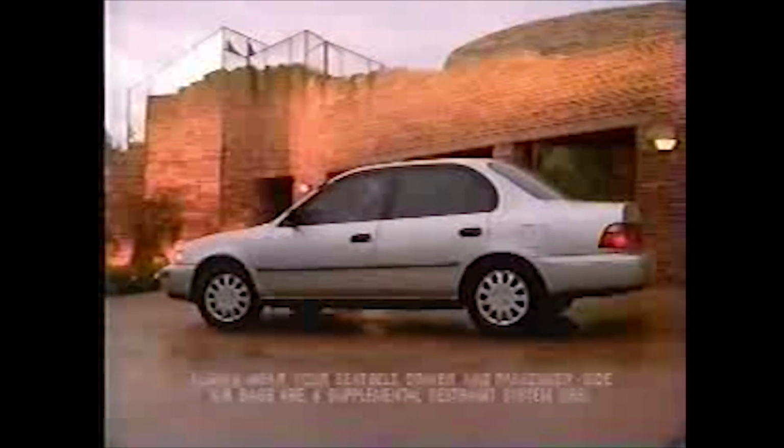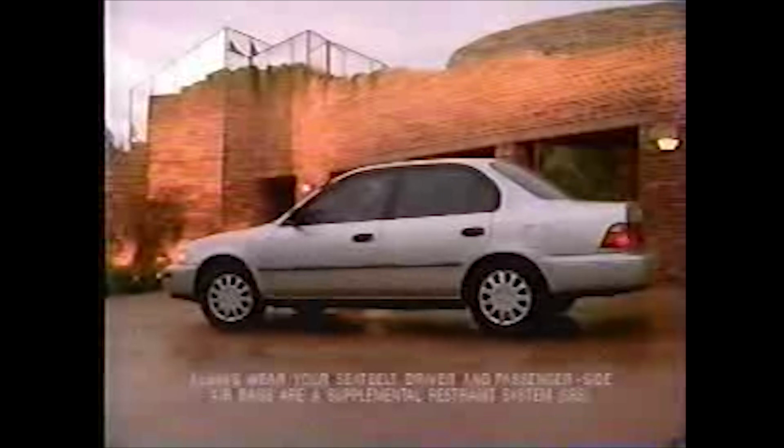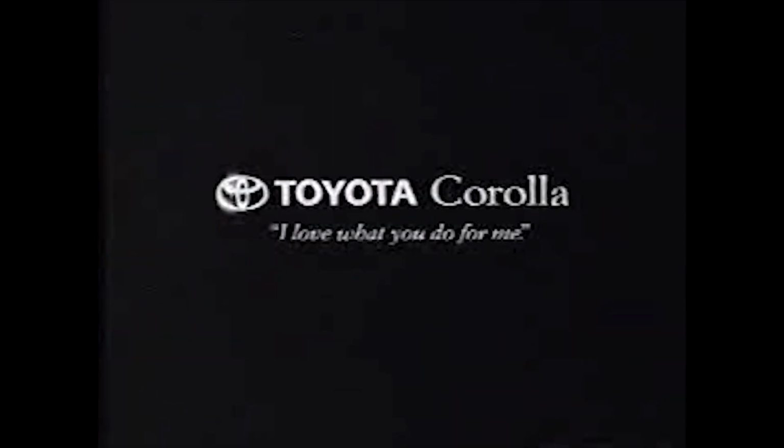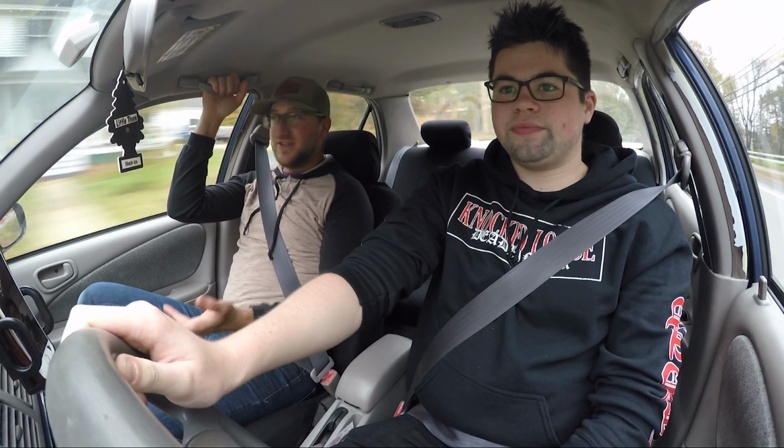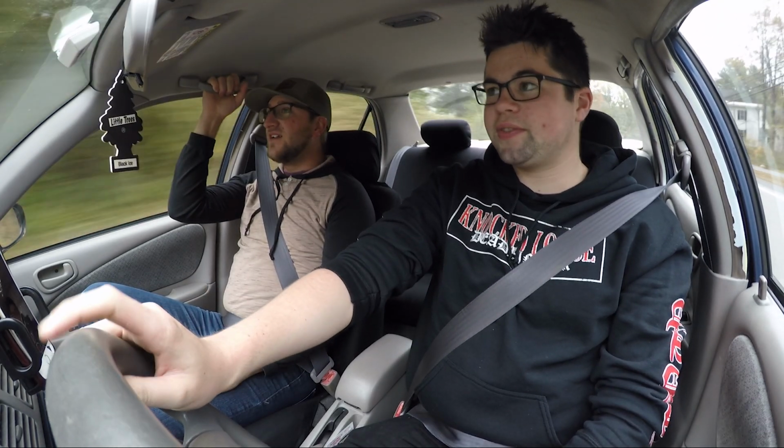It has a computer-controlled safety system, but it isn't an F-15 fighter. It cost hundreds of millions of dollars to develop its technology. But it can be yours starting at around $13,000. Dual airbags standard. You can't buy a more impressive car for less.